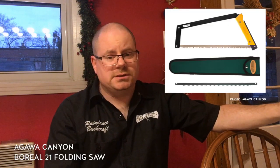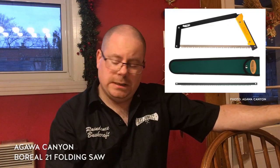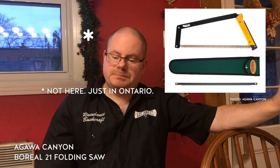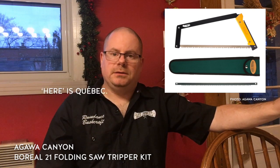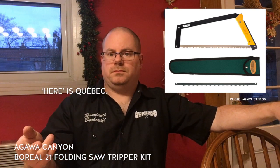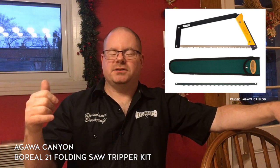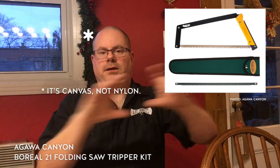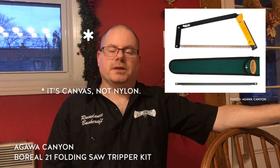Okay, number 4 is a Canadian entry. It's the Boreal 21 folding saw by Agawa Canyon, which is based here in Ontario, and specifically the Tripper kit. It comes with 2 blades, I think the aggressive blade and the regular, I don't quite remember, and a nylon sheath to put everything in.